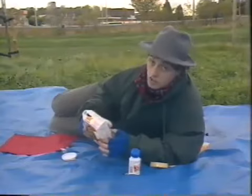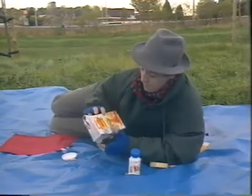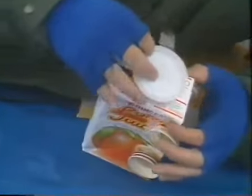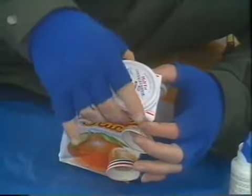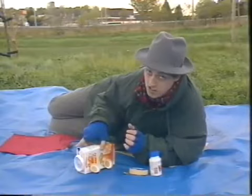Not all rubbish is useless. This is an empty orange juice carton and some lids I've stuck on. Can you guess what it's going to be? Got another lid that's going to be the front of it. Put that on there. Give you a clue, some people are going to ride on it. It's a bus.